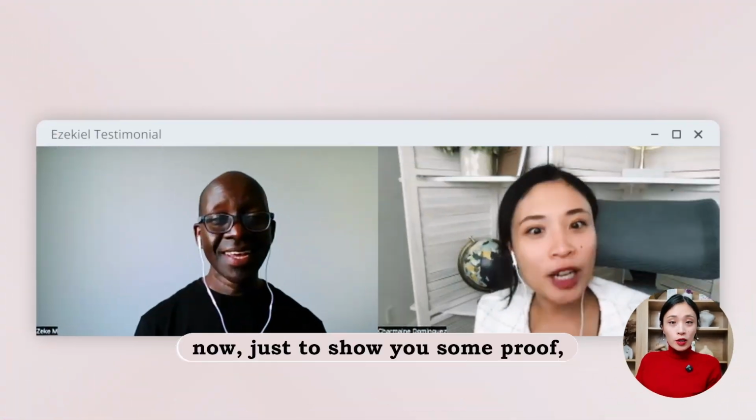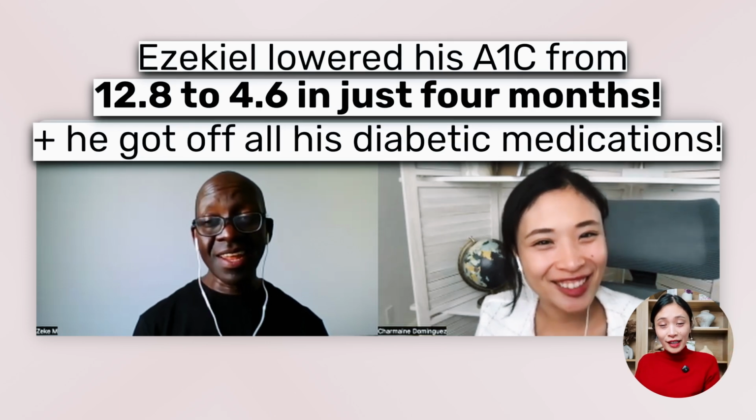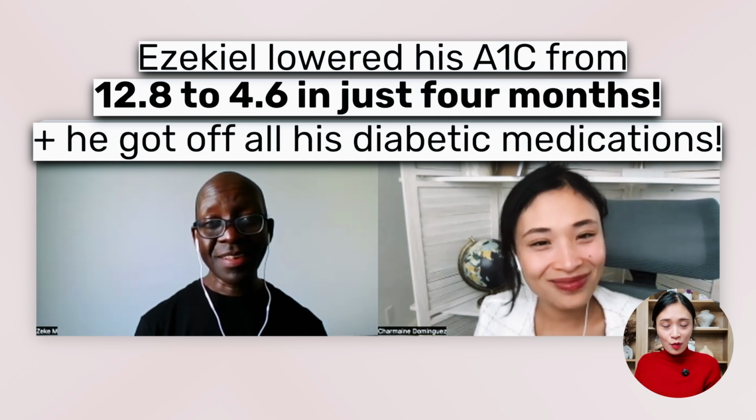Now, just to show you some proof, Ezekiel was able to lower his A1C from 12.8 to 4.6 in just 4 months, and he got off all his diabetic medications.